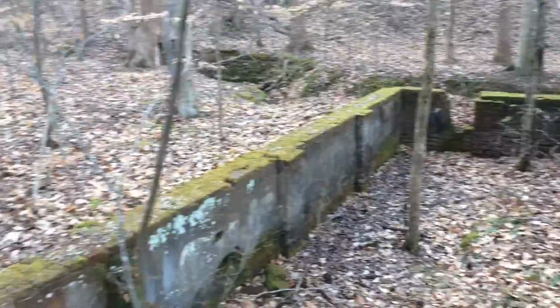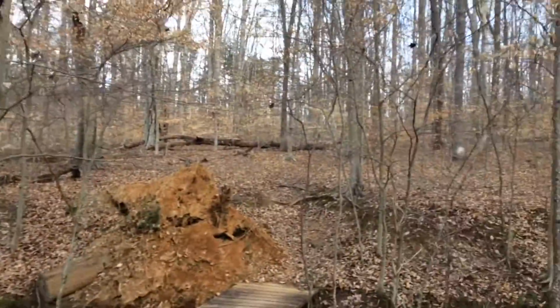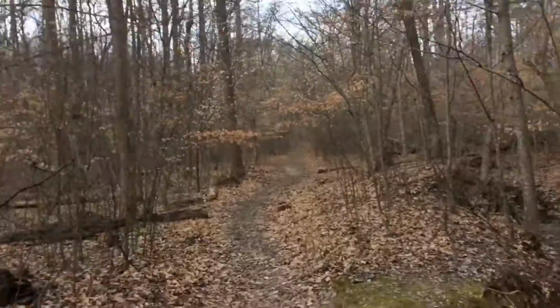It's along the creek, and that's the short trail going up to the middle of this circle. So where we came in was probably right here.